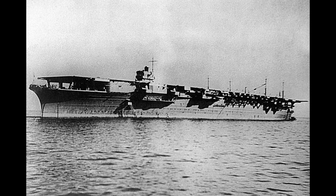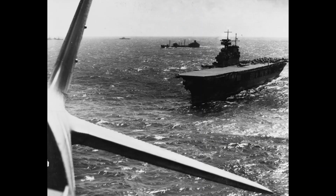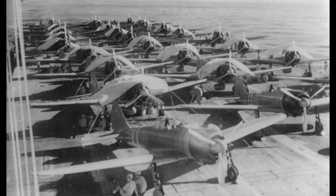Her next fight was the first carrier battle in history. In May 1942, the first of 6 carrier battles of the war began. Carrier Division 5 was assigned to support Operation MO, the invasion of Port Moresby. The American carriers Yorktown and Lexington were sent off to counter the operation. On May 8th, after locating the American carrier task force, a strike from both ships was sent.